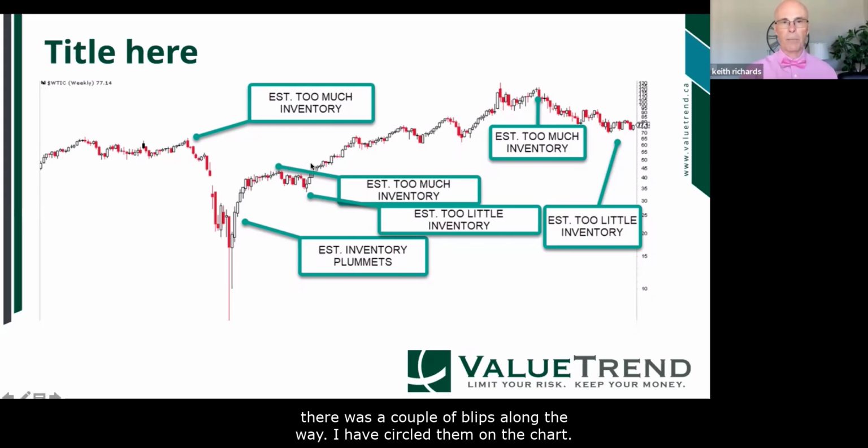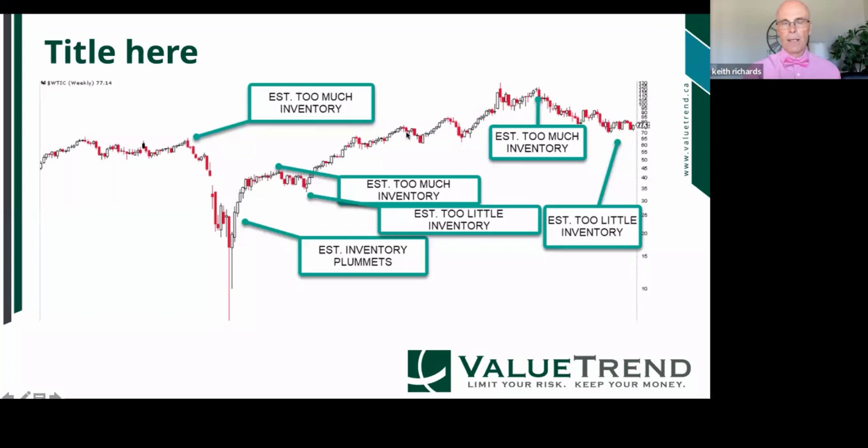Okay, now there were a couple of blips along the way. I had circled them on the chart, but the most important thing you need to realize is that anytime inventories versus expected use, EST stands for estimated needs, caused a price spike, whether it was short, like here to the downside, or long, like here, you had a supply-demand situation. Well, here's the point in late 21, early 22, where we had too much inventory. And of course, that eventually put pressure on prices.